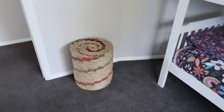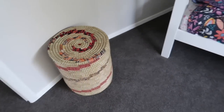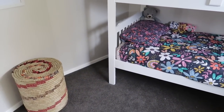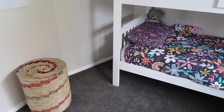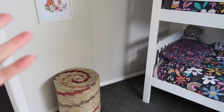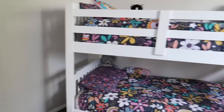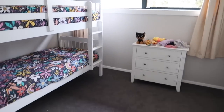I did get them a new washing basket for their room, because we used to only have one basket, which was in mine and Dane's room, but it just got a little bit annoying because Dane works night shifts sometimes, and so sometimes he's sleeping in our bedroom when the girls need to put clothes in there. I thought it would be way easier just to get their own basket for their own clothes in their room. So now that we've got bunks, we've got the space in here for that. But yeah, that's it for their room.